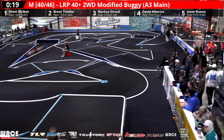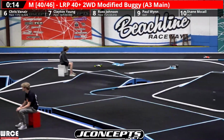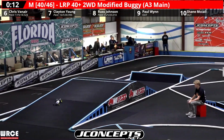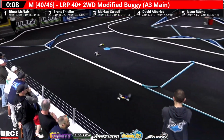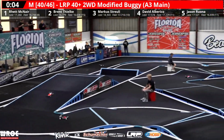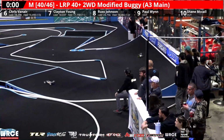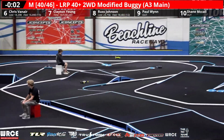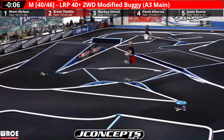RHETT MCNAIR coming across the line with 19 seconds left to go. He'll squeeze in 1 more lap here. He'll be the only one that's going to reach that 18th lap. 5 seconds remaining. And RHETT MCNAIR, nobody will be able to deny him. He will take the win overall here in 40 plus modified buggy.